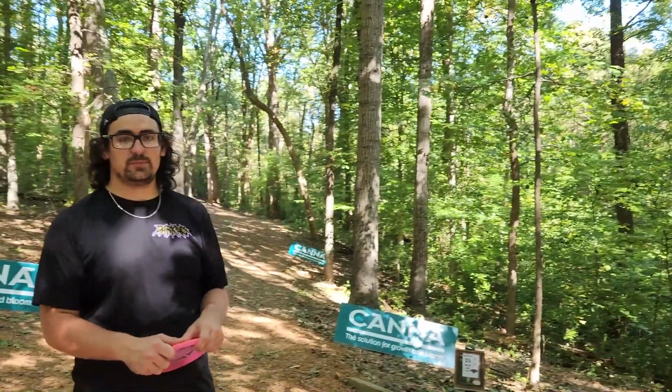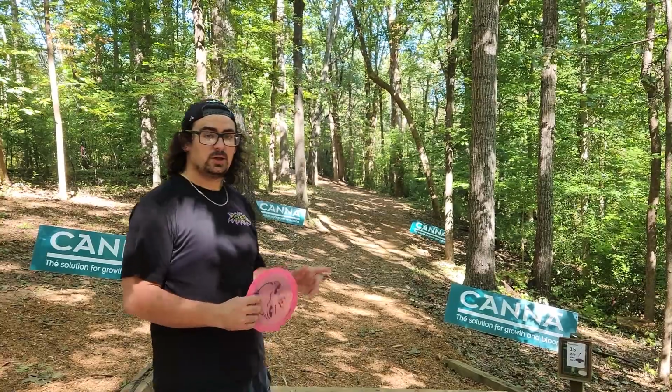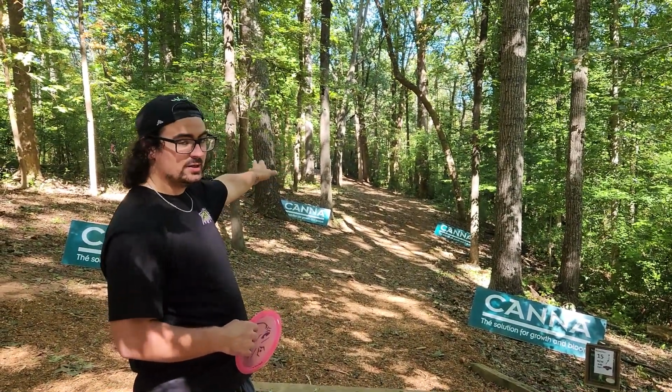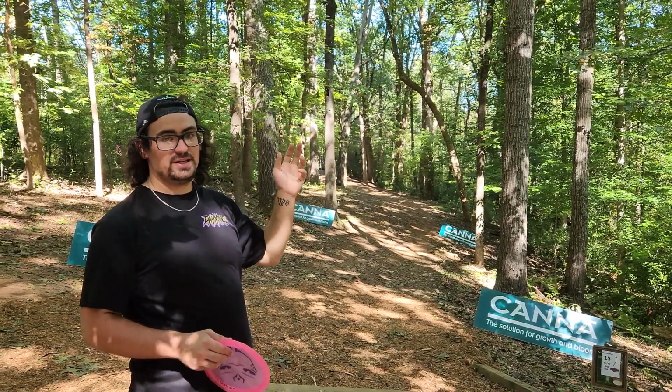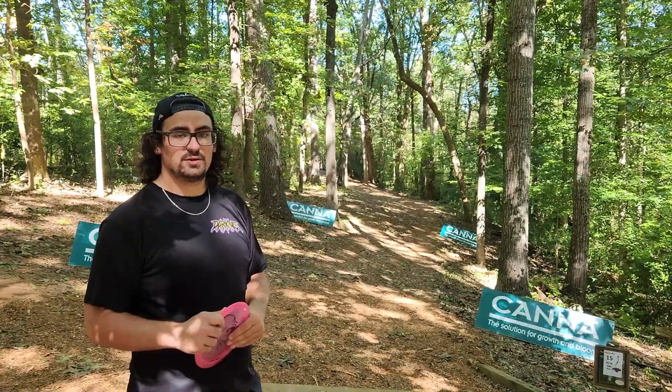All right, guys, welcome to hole 15, 640 feet. The men and the women are playing the same thing here, and it is a par 4 for both. You're going to put something straight out that way and try to fade before that tree line, hit a landing zone, throw basically the same exact shot through a tunnel, and try to get parked next to the basket for your 3.